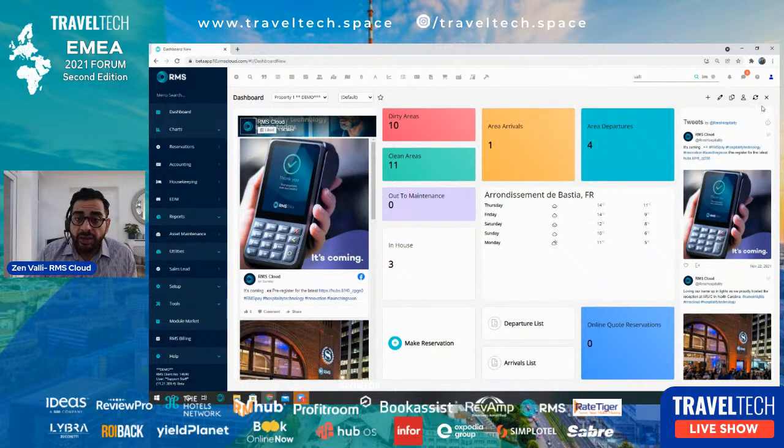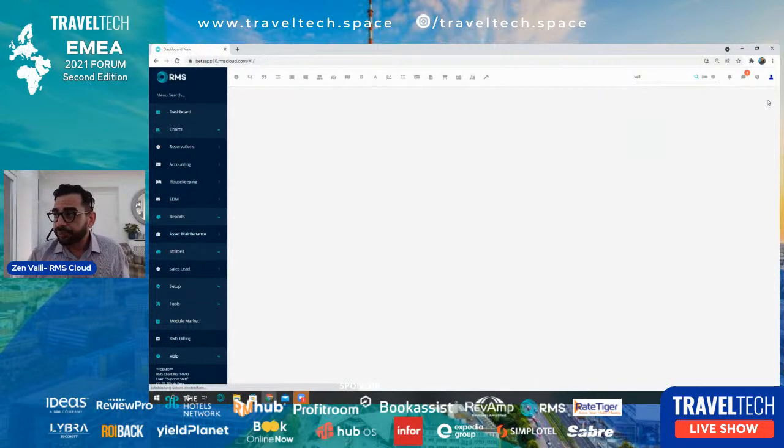So there are multiple different things that you can do within the dashboards and creating your own as well. And just note, in RMS Cloud a window sits on top of another window, so you don't have to have multiple windows open. Whatever you're working on, if you start working on something new, whatever you have been working on previously will always be on the screen behind you.